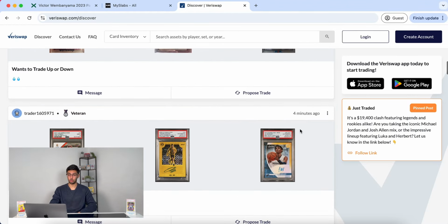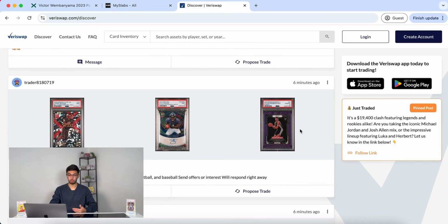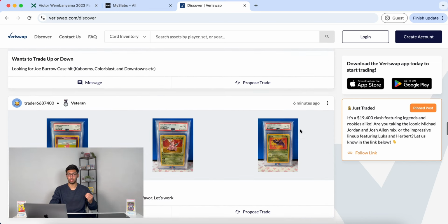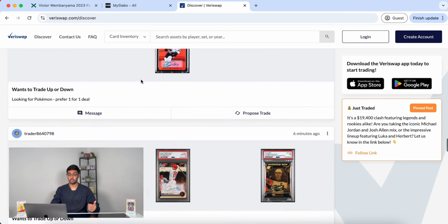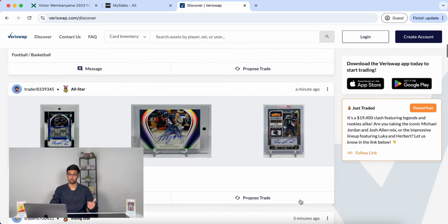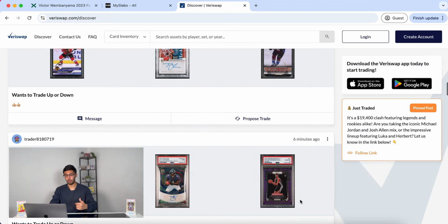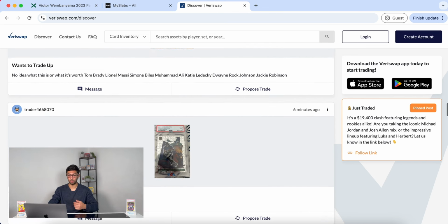Now next up is going to be VerySwap. Now VerySwap is a platform where you can post up your cards. It is mainly a trading platform. However, you could also get cash offers for your cards. The good thing is on the Discover page, you can create a post that goes up on this feed, which is pretty much like a social media for cards, where all these people are posting up their cards and what they're looking for and all that.